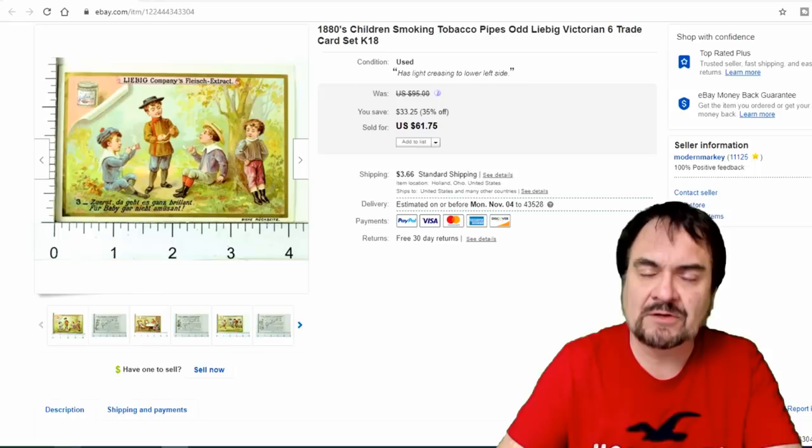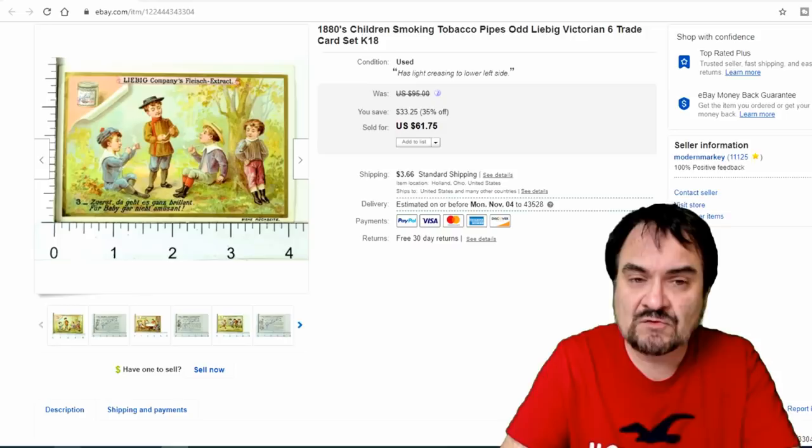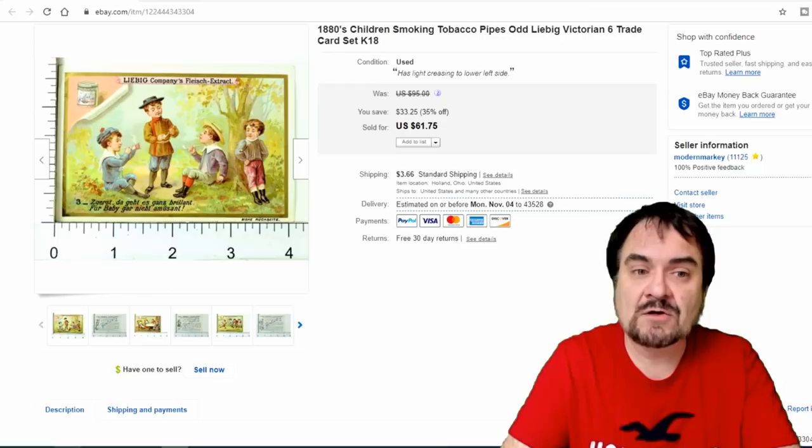Each package had one of these cards inserted in it. So you had to collect and get enough to put the set together. Most of their sets are six cards. This is the precursor to modern day trading cards in general. This is where they started from, the numbered cards. They all had numbers on them back then as well. This is an 1880s original.